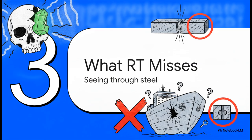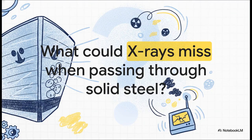Section 3, what radiography misses, the limits of seeing through steel. As powerful as this technology is, it's not perfect. It seems like magic, right? We're literally peering through inches of dense, hardened steel. But we really have to ask ourselves, if X-rays can see right through solid steel, what could they possibly miss? What hidden dangers might still be slipping past our detectors?